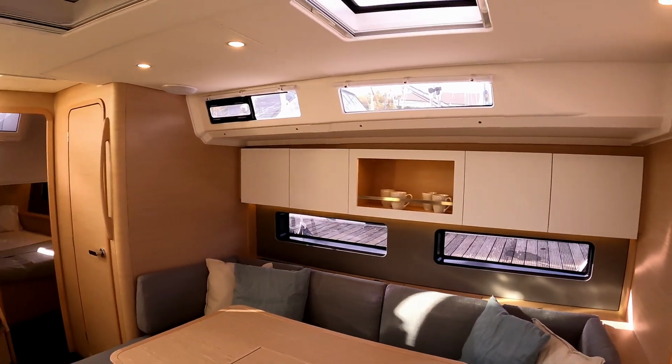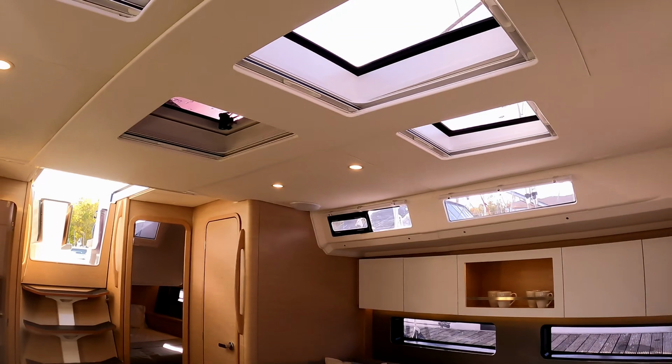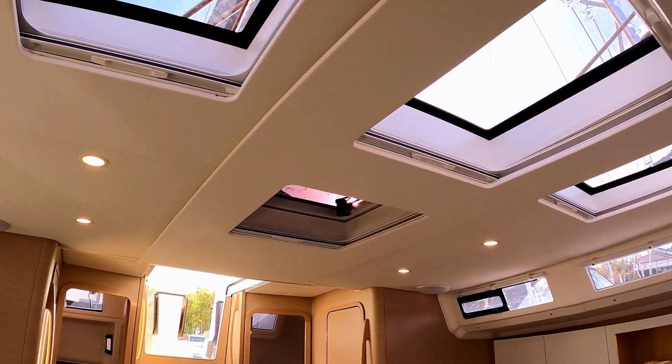And again, if I take another step back and try and hide the sunshine, you can see there's lots and lots of illumination coming through those skylights and hatches as well. And then there's another one in there.